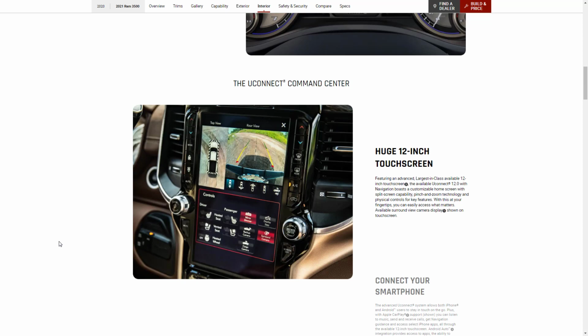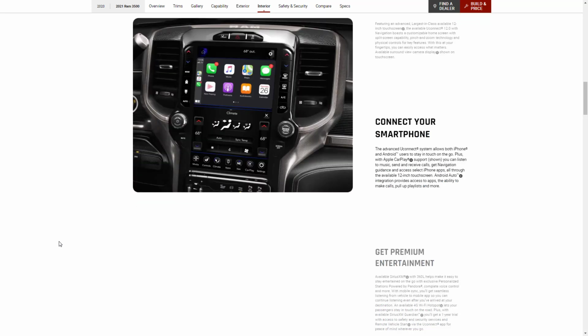And they also talk about the available surround view camera display that's shown on the touchscreen. Here they're talking about Android Auto and Apple CarPlay, all of that working through the available 12-inch touchscreen. But what they don't say is whether or not it's got wireless technology. A lot of manufacturers these days are offering this stuff with wireless technology instead of having a USB plug-in.